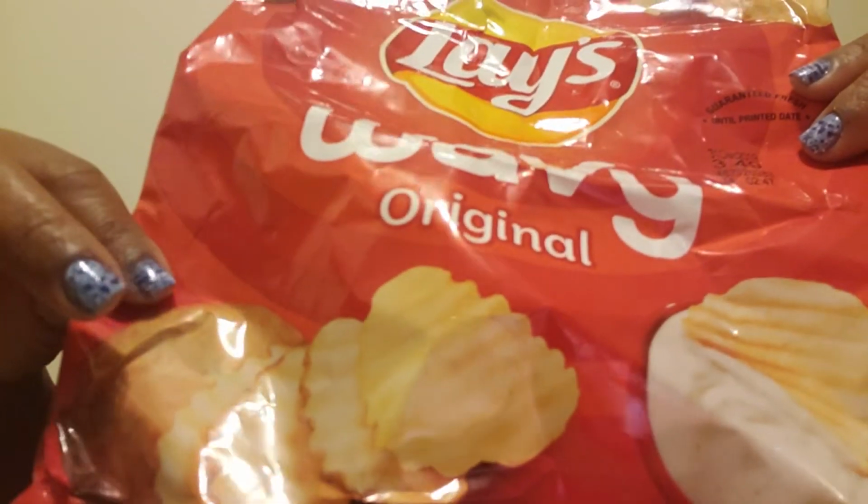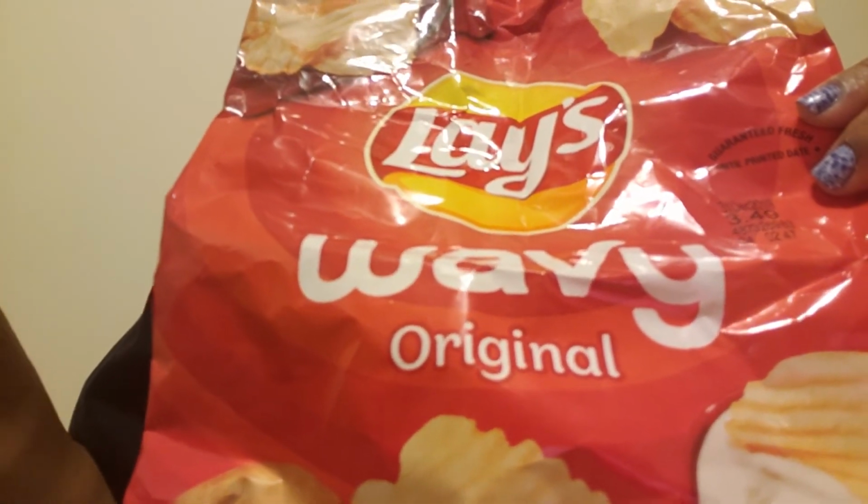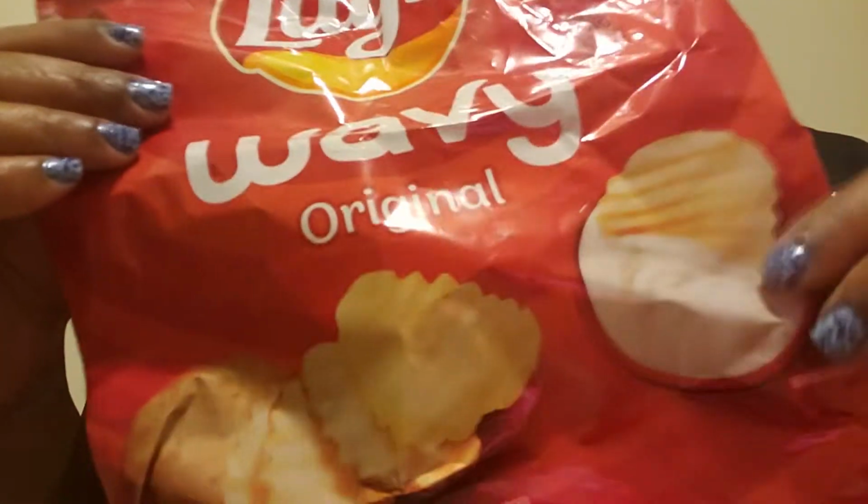They're very good, but I like to catch these when they're on sale for $2.50. Every blue moon they'll go on sale for $2. But I really do like this brand, and I buy these a whole lot.